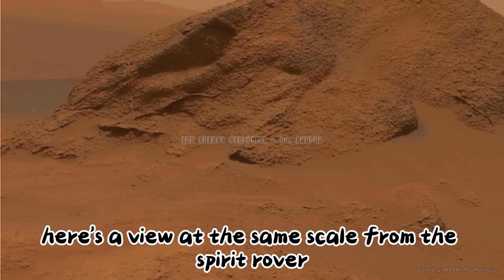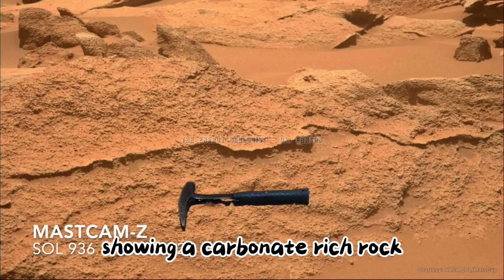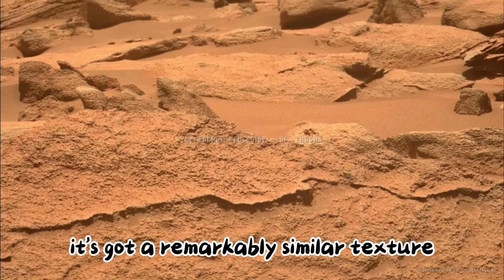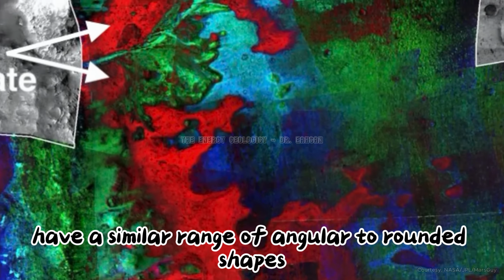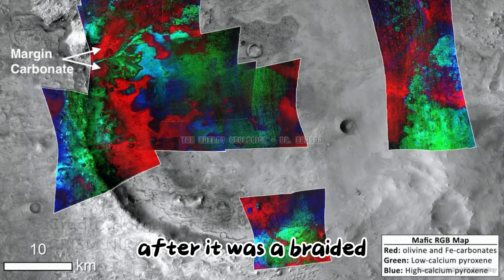Here's a view at the same scale from the Spirit rover in the Columbia Hills of Gusev Crater, showing a carbonate-rich rock after brushing with the Rock Abrasion Tool. It's got a remarkably similar texture, and the grains visible where dust has been brushed away have a similar range of angular to rounded shapes also seen in the rock observed by Perseverance after it was abraded with the abrading bit on the drill.